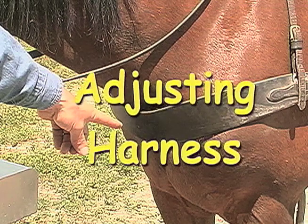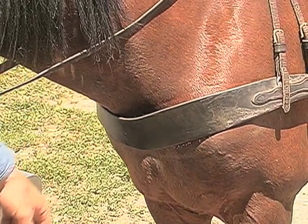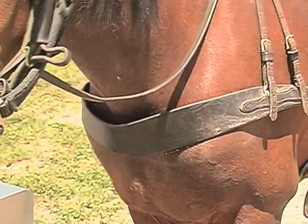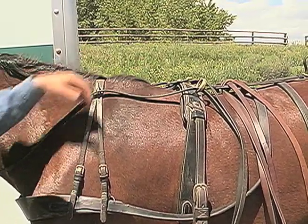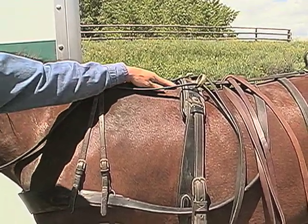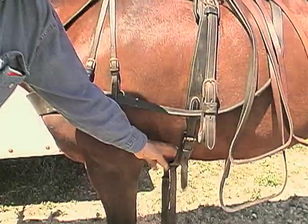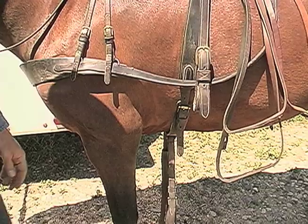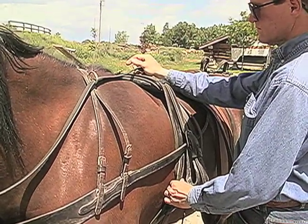I adjust the breast strap up as high as I can make it without it interfering with the neck on the horse. The saddle goes back to the base of the withers. The girth doesn't have to be real tight on a pleasure driving horse. In fact, we leave it sort of loose for a reason. We'll show you that here in a little bit. The saddle needs to be able to shift from side to side pretty easily.